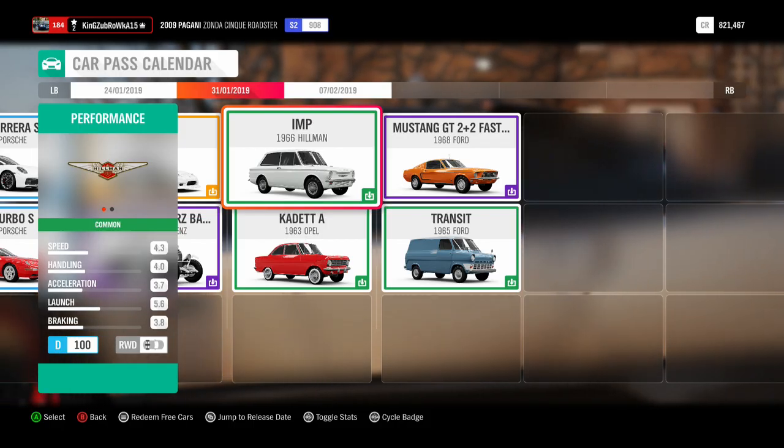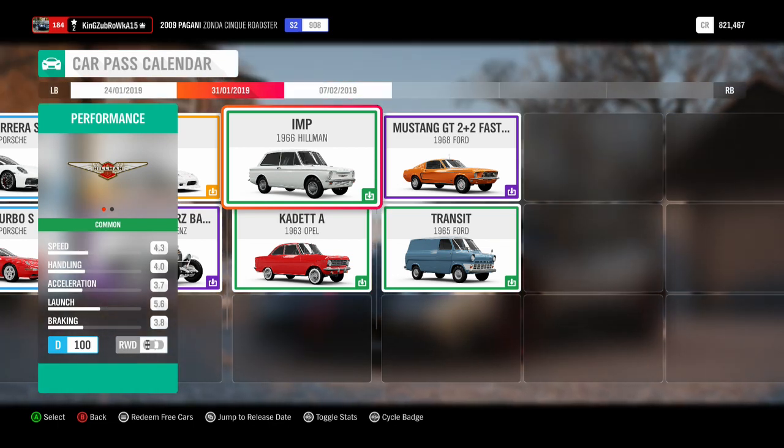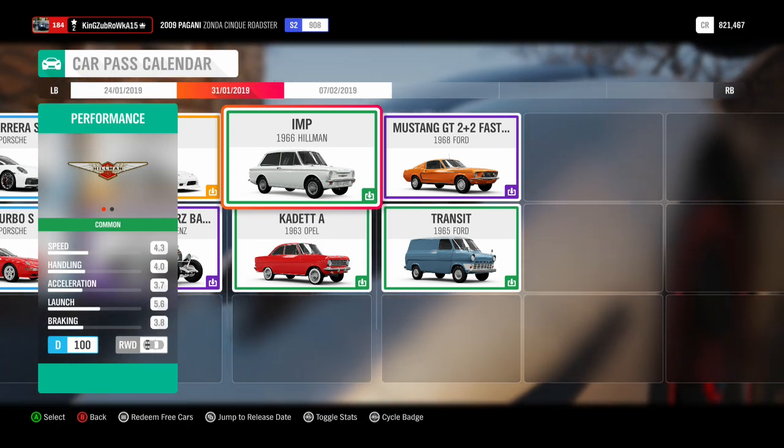Right, so this week, today's video will be about the car pass cars, as I was talking about. It'll be the Forzathon shop and the seasonal reward of the week.